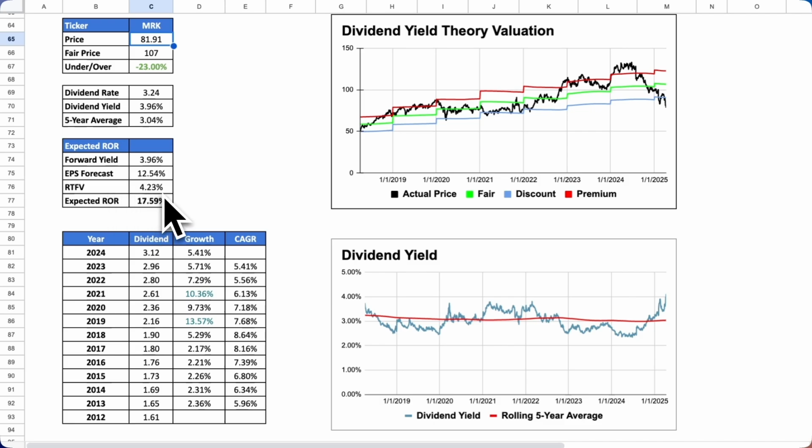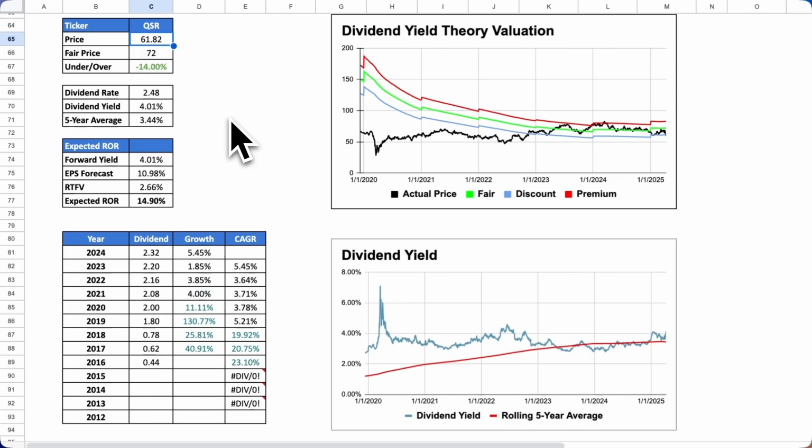Stock number 3 on our list is Restaurant Brands, ticker symbol QSR. Restaurant Brands currently trades for about $62, and dividend yield theory is telling us its fair price is $72, implying a potential 14% undervaluation. The stock offers a forward dividend yield just above 4%, that is about 60 basis points above its 5-year rolling average of 3.44%. Restaurant Brands has a pretty short track record of dividend growth that started out very strong, but since the pandemic it's slowed down quite a bit. And the expected rate of return stands at a pretty nice 14.9%.